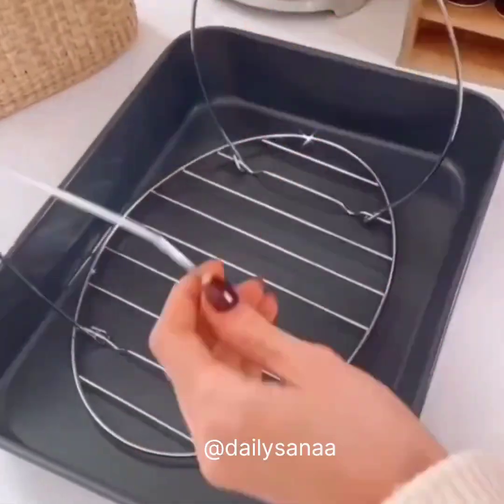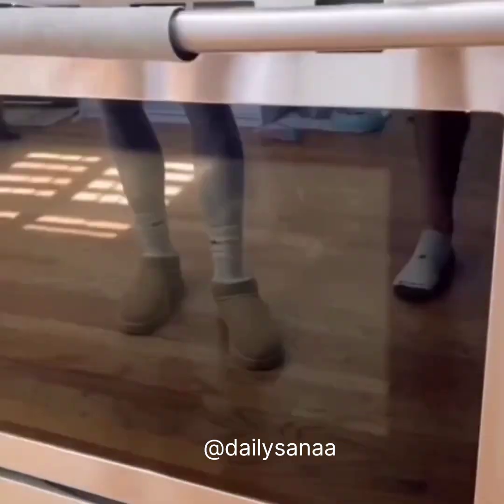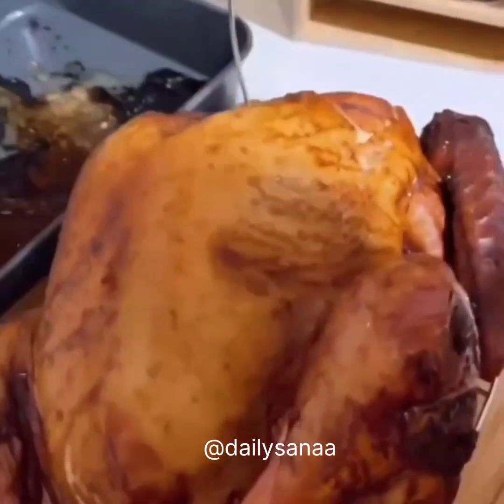And this turkey lifter holds up to a 30-pound turkey, makes it super easy to go from pan to cutting board, and it's super easy to rotate the turkey while carving.